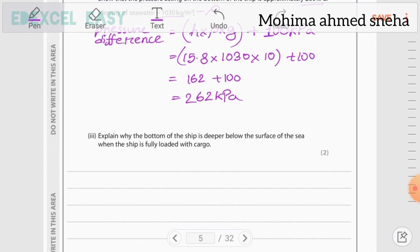Moving to part 3, explain why the bottom of the ship is deeper below the surface of the sea when the ship is fully loaded with cargo. We know that when it is loaded with cargo, the weight of the ship increases. And now to balance the weight, to keep it floating on the surface of the sea, a larger upthrust needs to act on it. So for a larger upthrust, the ship needs to go deeper into the sea, because as the thing moves deep inside the sea, the pressure difference increases. As the pressure difference increases, the upthrust also increases. So that's why it needs to be deeper in the sea when it is filled with cargo.